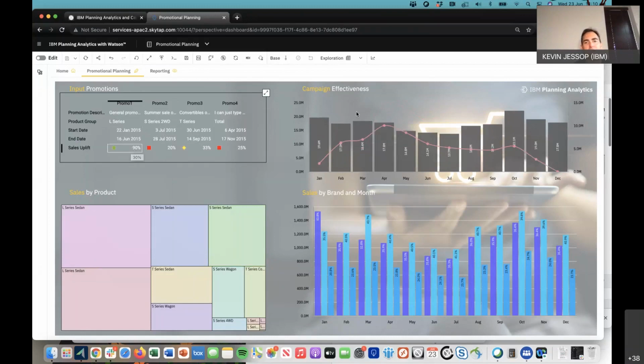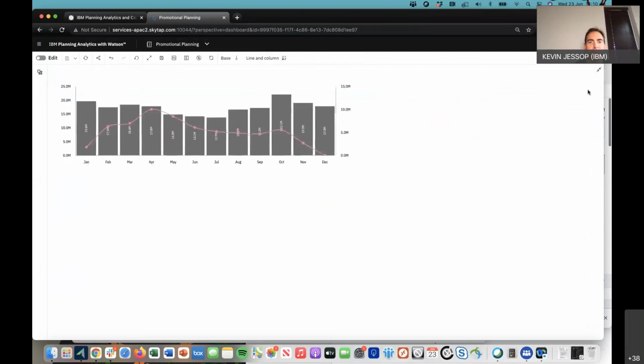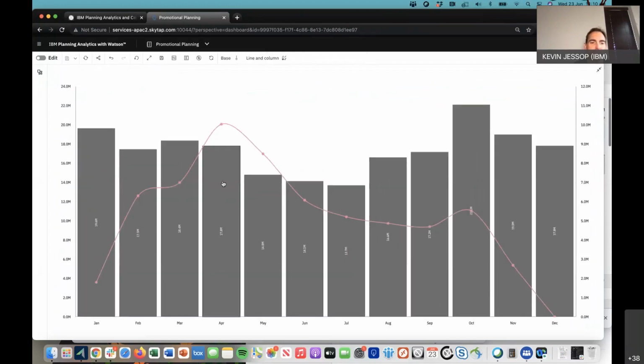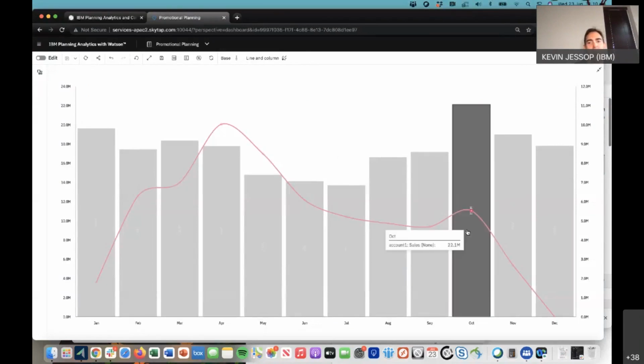And then on the right here, I can start tracking the campaign effectiveness. So the gray bars are my actual sales. The pink line is the expected sales uplift. I'll expand this out so you can see it a bit better. So you can see in April, we missed the mark, but in October, we did really well. So we should drill down on October and see which campaigns we ran in that particular period and see if we can replicate that moving forward.